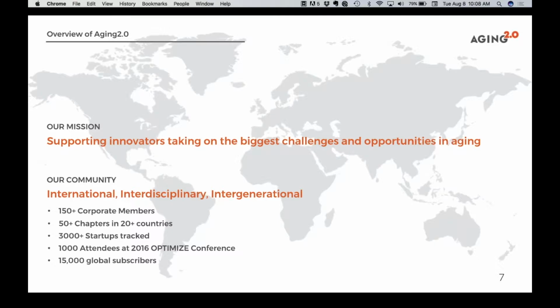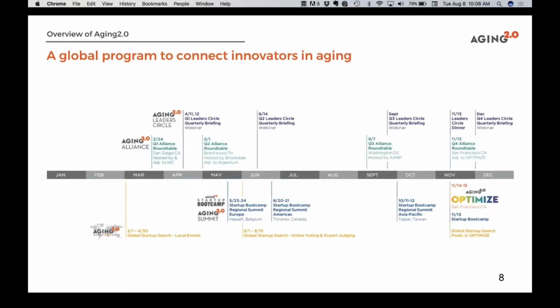It's run as a for-profit company. We have a US base. We have local chapters run by volunteers because we are very much a social enterprise. We very much believe in doing, for profit and for purpose, and this approach of combining innovation, technology, and design, but doing it for a social good is something that we're very excited about, and building a community of people also interested in that topic.